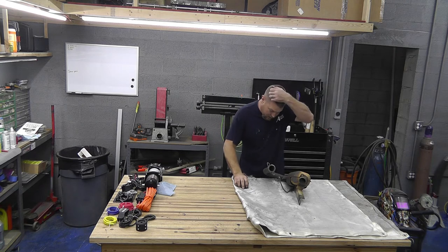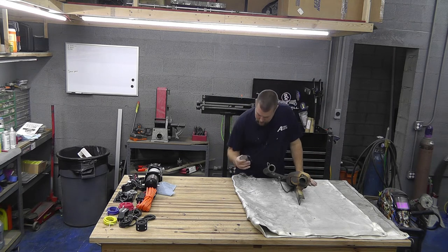Okay, so header wrap time. So I got my header wrap here. I think I bought this off Amazon or eBay. I'm not really sure. It's black. It looks cool. It does not hold its color over time. You get it hot enough times, it all turns white. I've had blue stuff too.